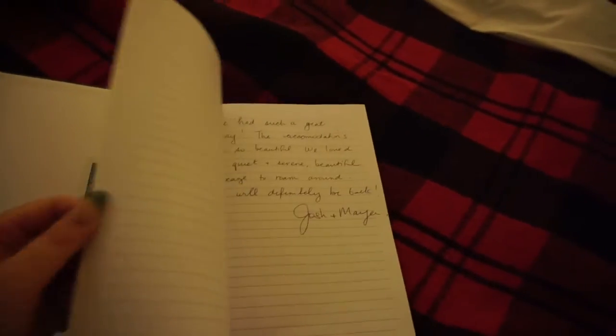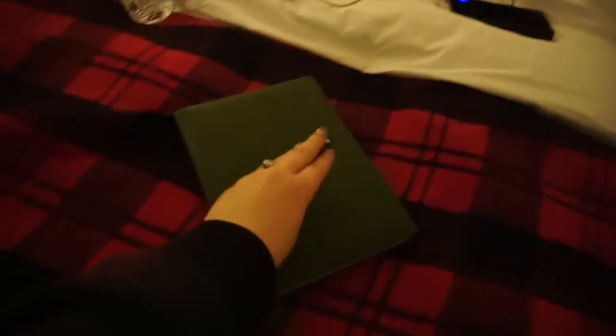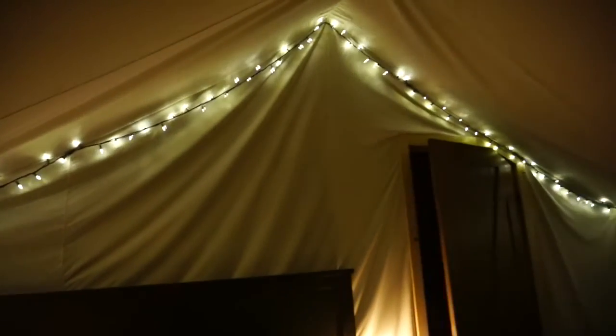So they actually have a book where all of their guests sign. Look at these, there's pictures. Wait, hold on, let's see, yeah, there we go. So I think I'm gonna read a couple of those and maybe sign one myself and just relax and unwind for bed. What do you think, Luca? He's loving it here. So yeah.